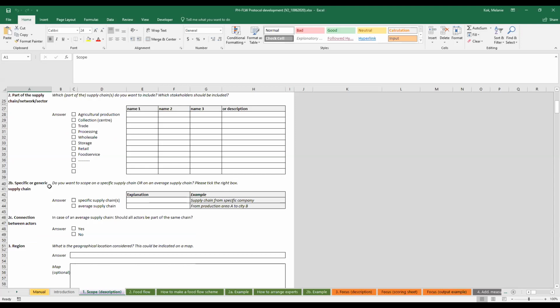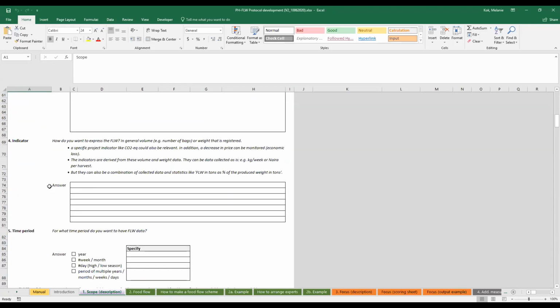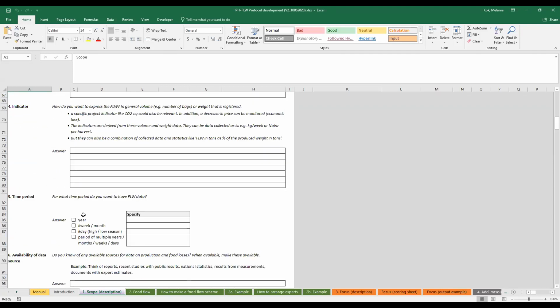So for example, one of the questions is like, for what time period do you want to have the data? Do you want data per year? Do you want data per season? Do you want data for 1 week? And this determines the scope of your project.